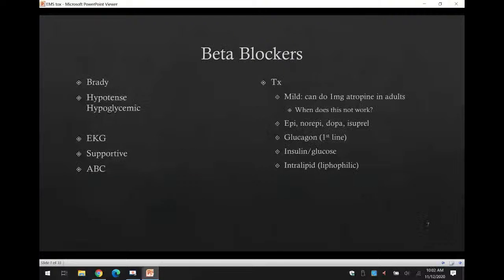Next, we've got beta blockers. So, old people sometimes take too many of their beta blocker pills. Obviously, beta blockers slow down your heart rate, so you get bradycardia, but you can also get hypotensive. And the main thing for beta blockers is you get hypoglycemic. So the main thing you want to take a look at is, once again, that EKG. It's supportive therapy, and you do ABCs. If it's mild and you're concerned, you can just do 1 milligram of atropine.